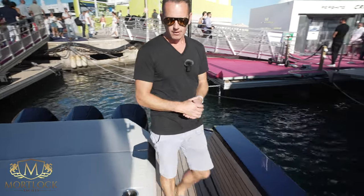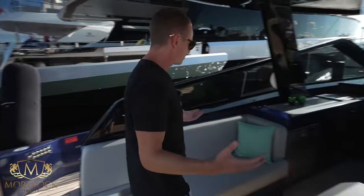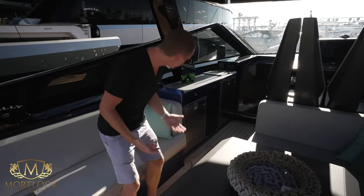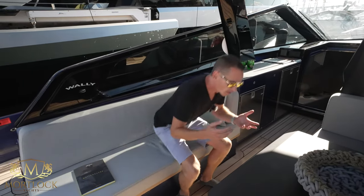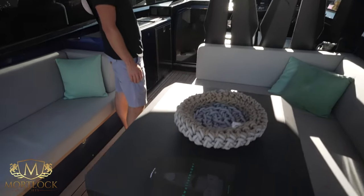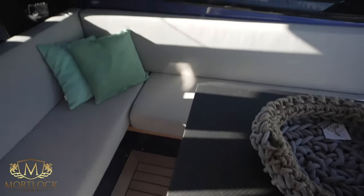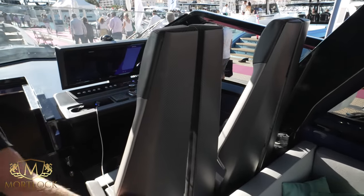Now, in the center cockpit area, the way they've done it is actually quite nice because you feel enclosed, so should you have a windy or a bit of a choppy day, when you're sitting down here, you feel enclosed and you feel safe. As we all know, Wally are very famous for their carbon fiber, so you do get the classic, beautiful carbon fiber table. I never get bored of this pattern, I think it's absolutely beautiful. And again, like we've done on previous Wally videos, the iconic Wally slit seats with the slits down the middle.